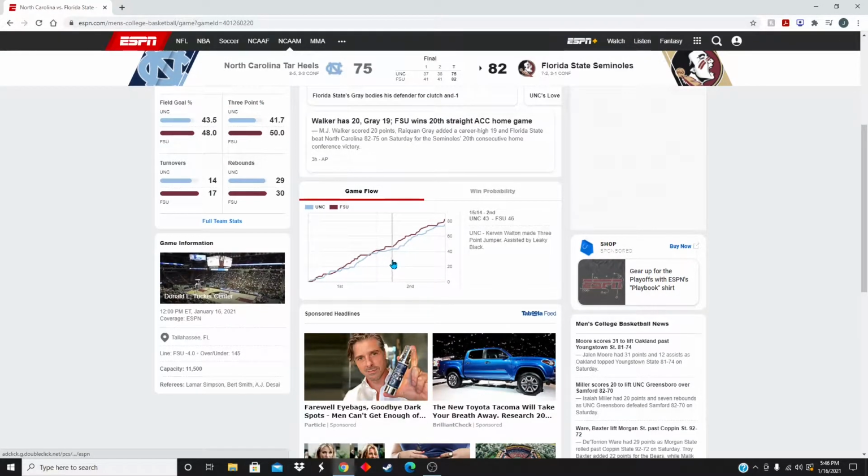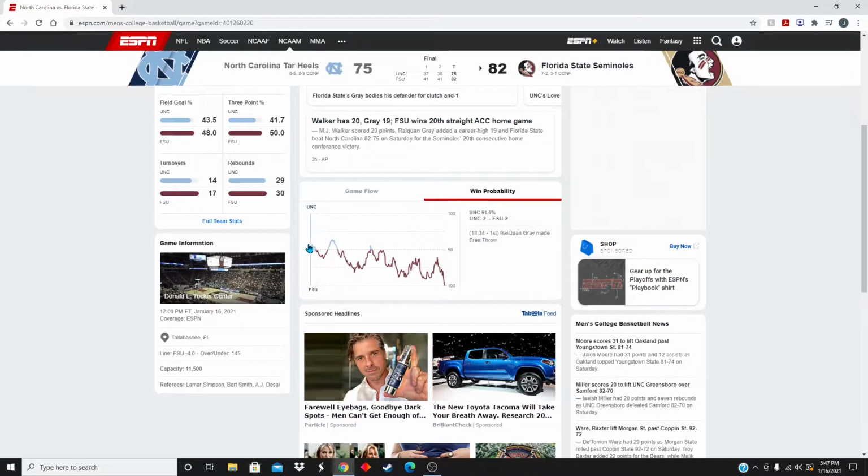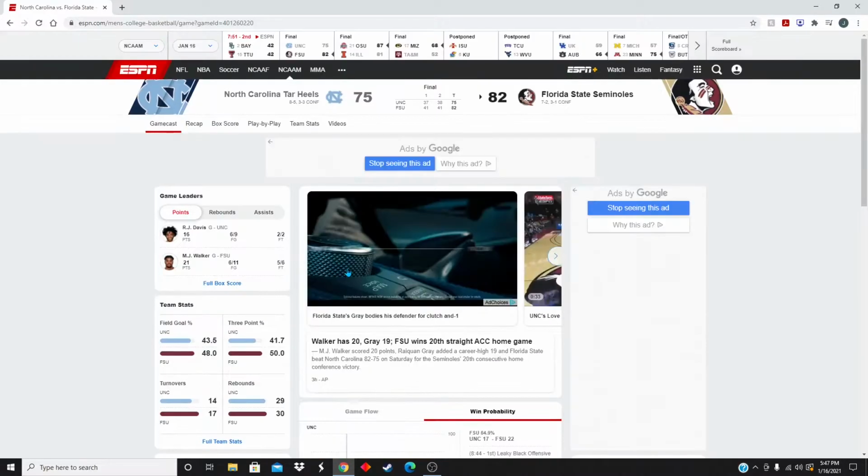very tight game pretty much all the way throughout. There were times where Florida State would take a big lead and Carolina would pull back. But overall, Florida State pretty much led this game most of the way. Win probability, a lot of ups and downs, but mainly in Florida State's favor.